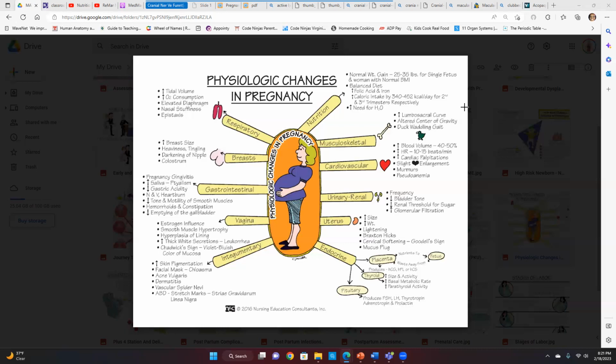Okay, awesome. We also, when we think about not only nutrition, the increased calories, we think about folic acid and iron. Folic acid is a big thing when it comes to mom and baby, and we think about it as preventing neural tube defects. Okay, the other thing when we think about the GI system, we want to make sure this patient has enough fluids and fiber so they don't become constipated. That's going to be an important thing.